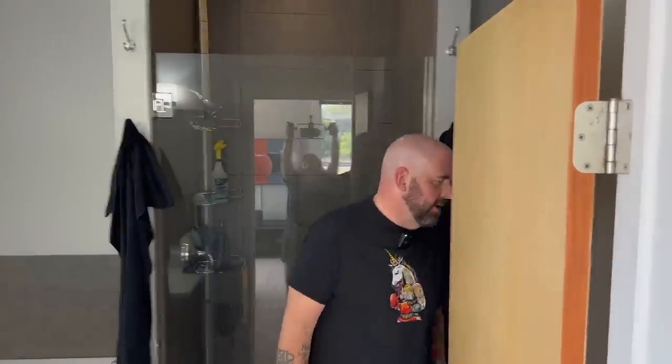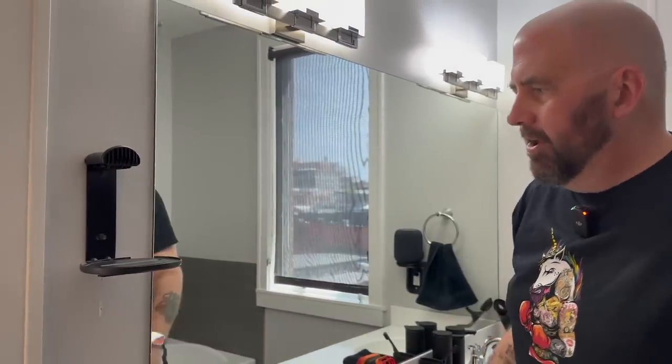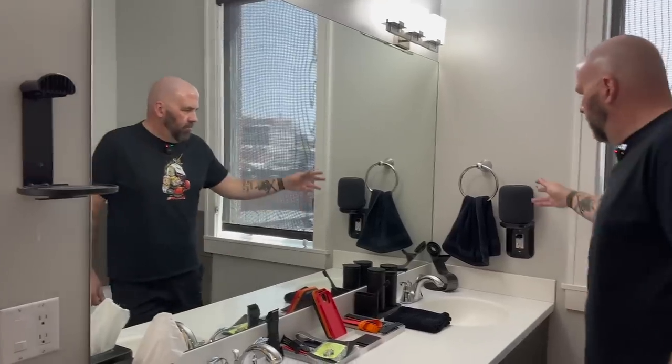You're all good. Around the corner here, we have a Lutron motion switch. Teresa, if you want to step in here. There's a Sonos. This is the last remnants of Sonos. I need to take that down and patch the wall. But anyway, another Lutron motion switch here, HomePod.